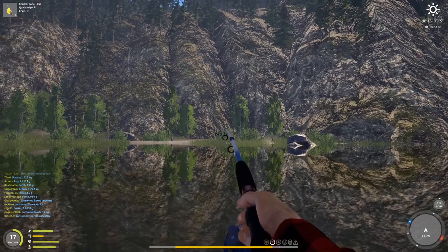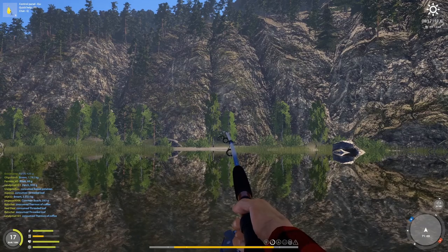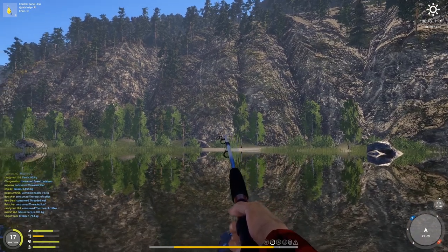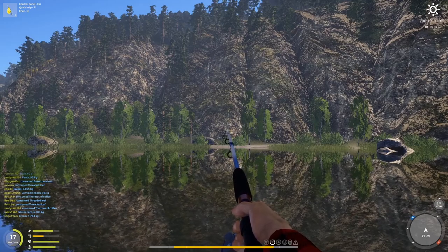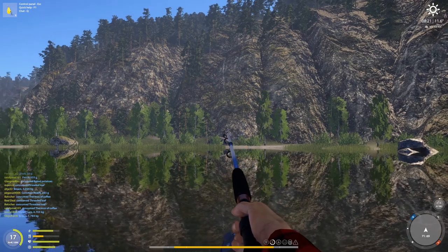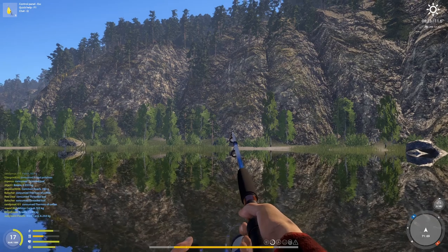Oh, we need a fluorocarbon leader as well, guys. It's sold out here, so unfortunately I'm going to have to go to Mosquito or Rivulet and buy it from there. Oh wow, this is definitely a 2 kilogram or more. So he's running? Damn.